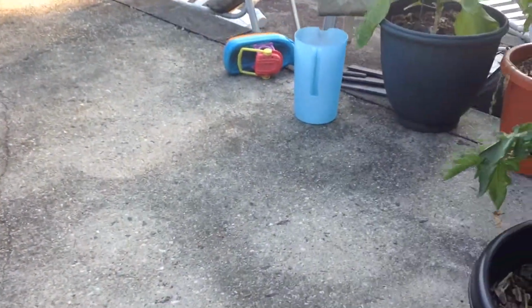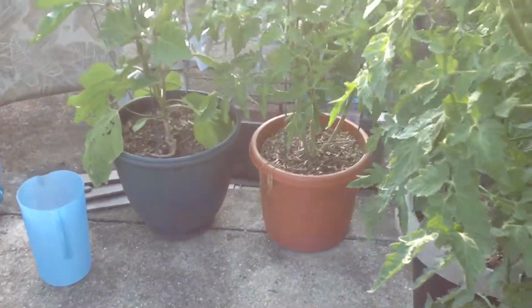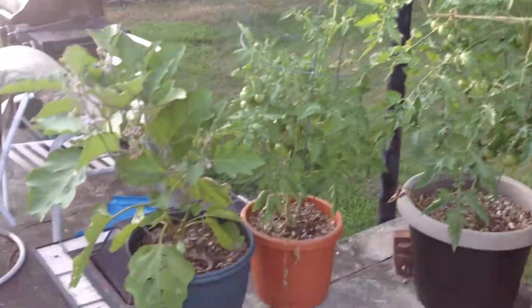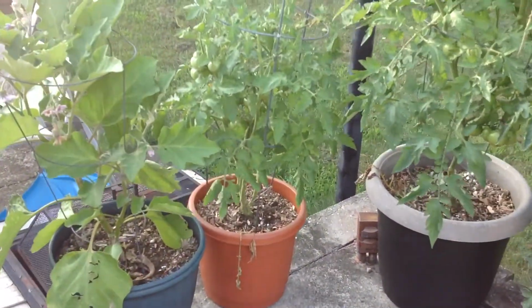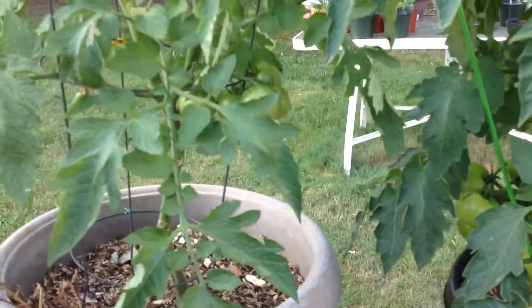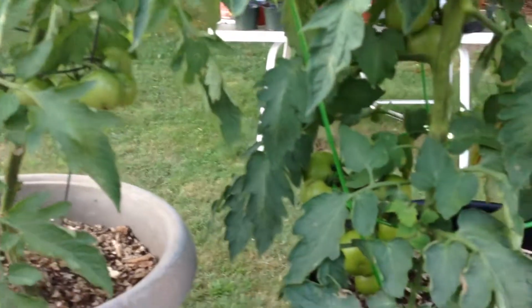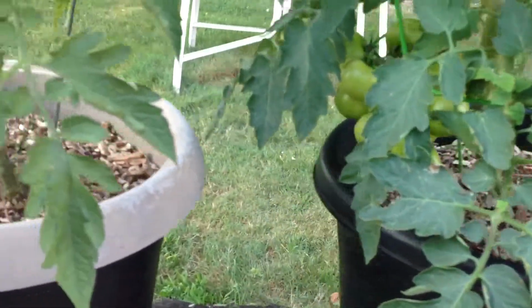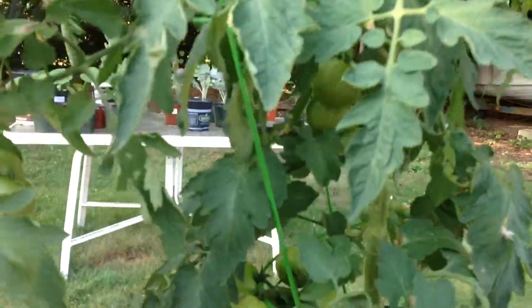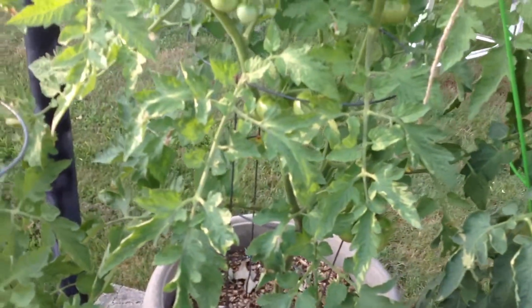It's July 23rd, 2016. Figured I'd do this in the morning as well, so it's a little calmer, a little quieter. These are some of the patio tomatoes and an eggplant that we have. The tomatoes have some really good sets. They're just not turning red yet, but some really good sets down in here. You can see those bunches of tomatoes. So looking forward to that when they start turning red.